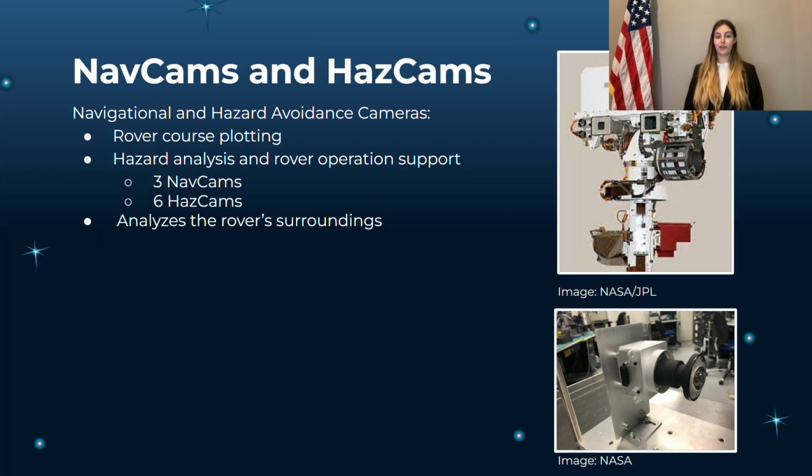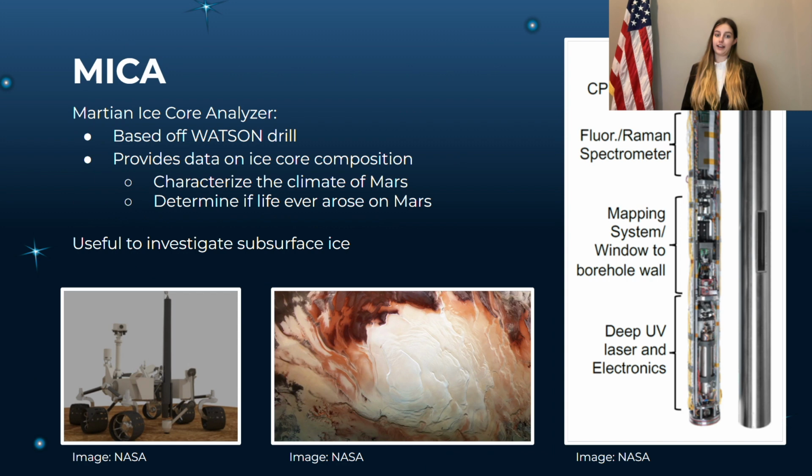One of our most important instruments is mica. It is an ice core, which means that it will drill into Martian ice sheets and analyze what elements are in the ice. These represent the atmosphere at different points in time. We can look for biosignatures, signs of life, like methane, which may indicate that there was life on Mars. Beyond that, we can collect general data about what the Martian atmosphere was like long ago. The design of mica is based off a current drill called Watson, which studies ice on Earth. A diagram of that is on the right of the slide.